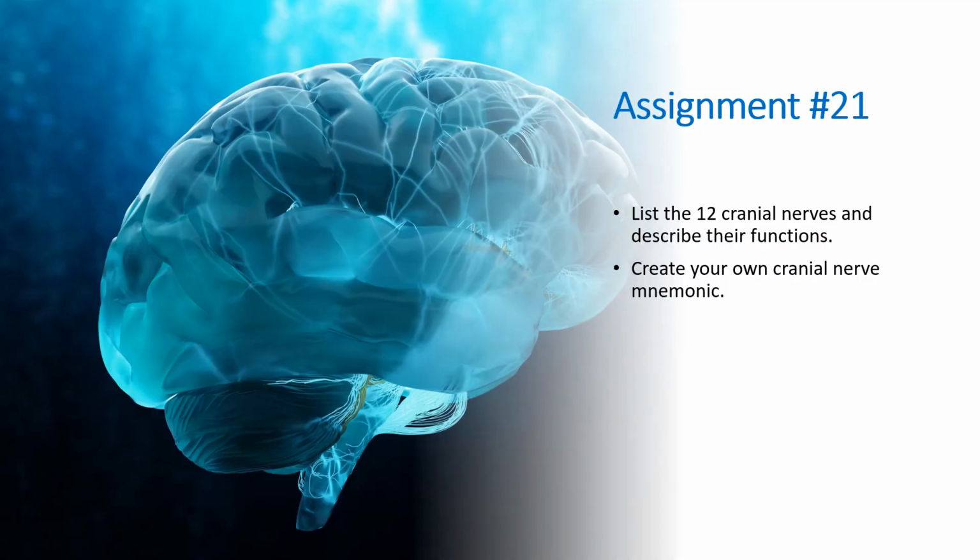Okay, so we have reached the end of today's lecture, and for assignment number 21, you're going to list the 12 cranial nerves and describe their functions. And you're going to create your own cranial nerve mnemonic, whether it is trying to remember the order, or if you want to remember whether each is sensory, motor, or both. It's completely up to you, so I look forward to seeing what you will come up with.